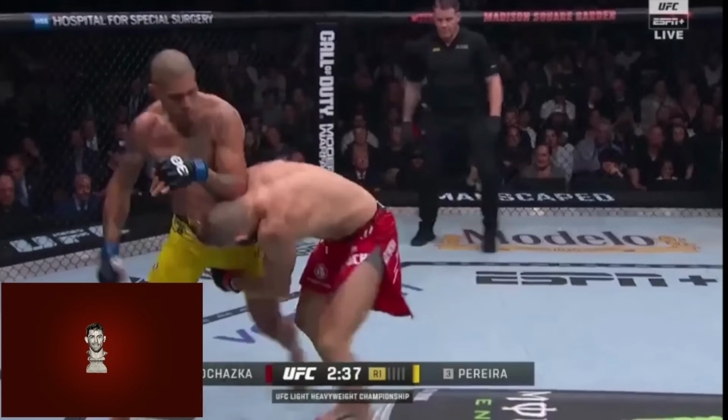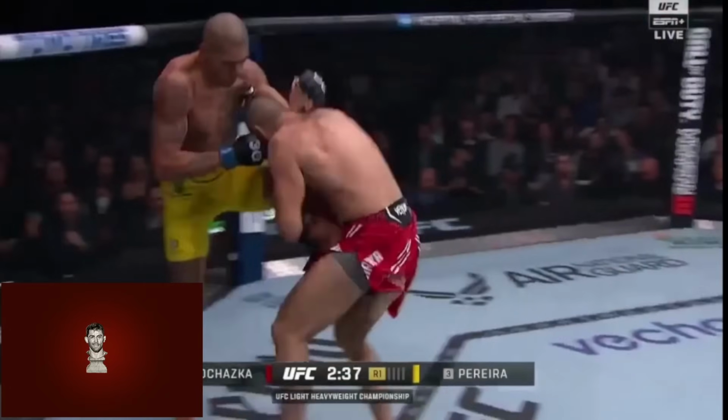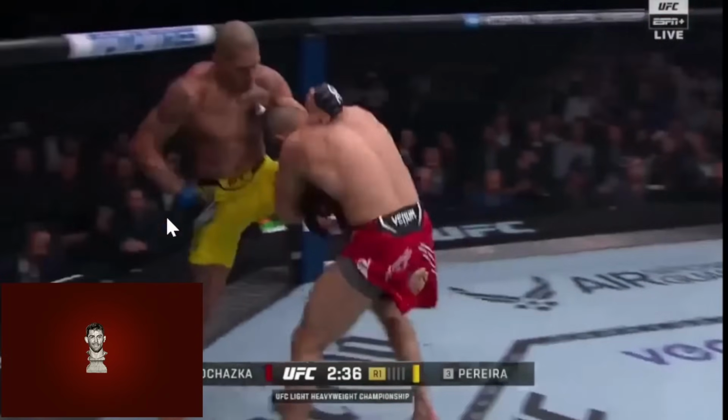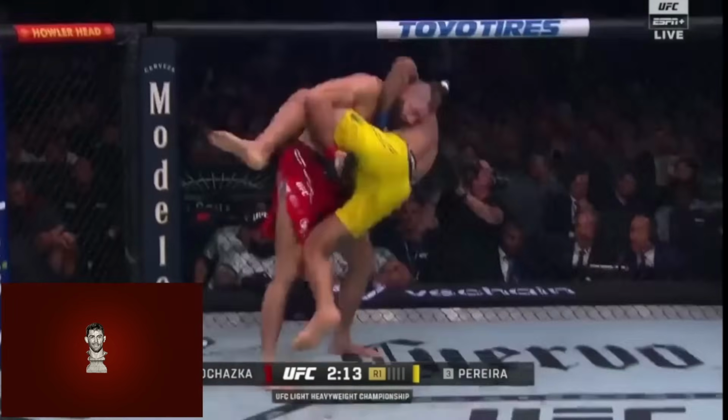What does he do as Jiri pushes him into the cage? He just throws hooks over and over again into the side of Yuri's face. And even though those are just arm punches, the same punches I was just criticizing Jiri for, for some reason he just has different power. So he's up against the cage. He has this guillotine attempt on Jiri. In this position, he should really abandon the guillotine and try to work on grips to try to lift Jiri up, dig an underhook, lift up his chest, forcing Jiri to break his grip. Jiri just lifts him up, gets him to the ground.